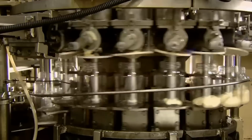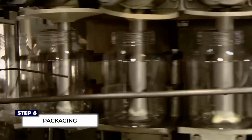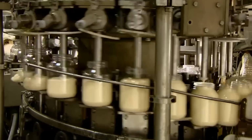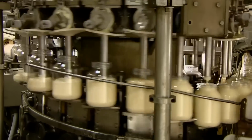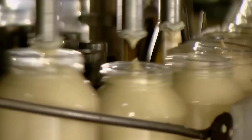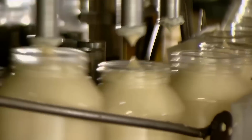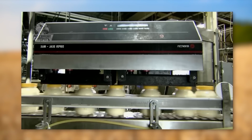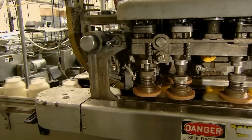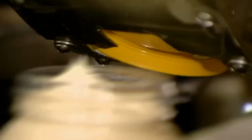Once the mayo passes quality control, it's time to package it up. These conveyor belts move empty jars into positions where the high-precision filling machines pump in the perfect amount of mayo. Just look at how smoothly it flows. After the jars are filled, this sealing machine places the lids on with airtight precision. The jars then go through a high-temperature steam tunnel to ensure they're completely sanitized and safe to eat.